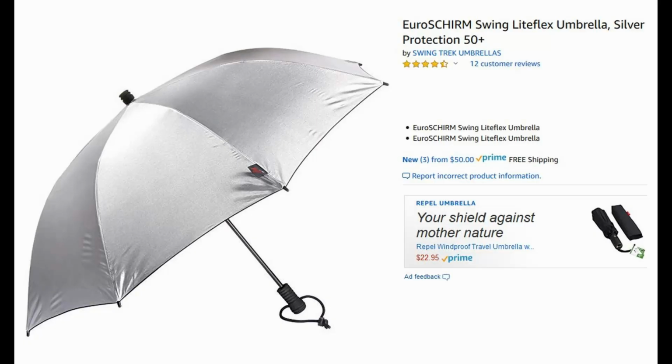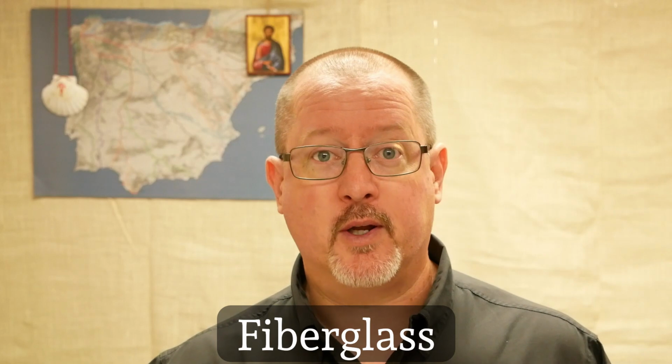As of August 2019, this umbrella is called the Yarosh Swing Light Flex. But just in case that changes, what you're basically looking for is a silver Teflon-coated polyester umbrella that is black on the inside, has all carbon poles, and weighs in at about 7 ounces. If you find that umbrella, regardless of what the name is, that is probably it.